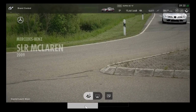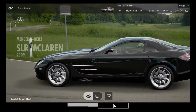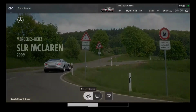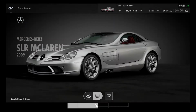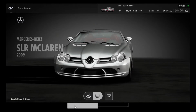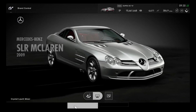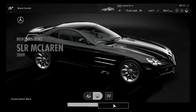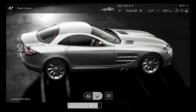So there are only two colors available. It's the Crystal Lawrence Silver and the Galaxy Black. So this is very cool to be able to choose between two colors. It also has a red one because it also has a different model version. But take a good look at the interior seat view. When choosing the Crystal Lawrence Silver, it also shows a red leather seat, and then the Galaxy Black you could also see with the black leather seat, because this is going to be excellent.